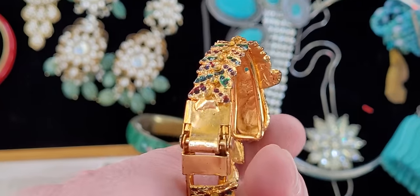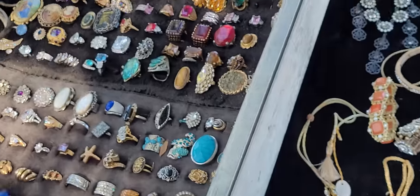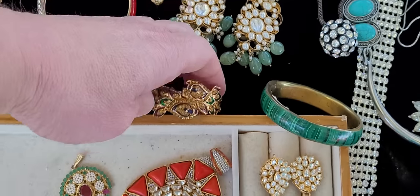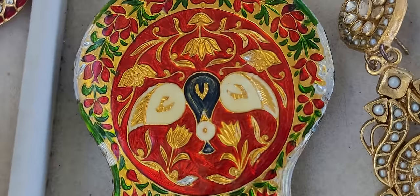I like the eagle though, it was cool looking. She's got a lot of great stuff. Look at all this. I'll keep my eyes open for you, man, because you never know what I'm going to run across.